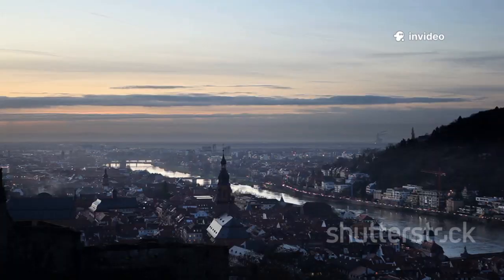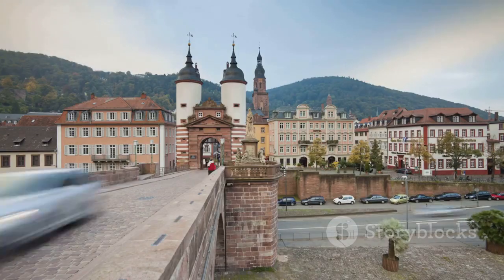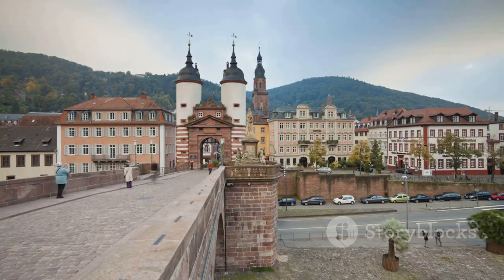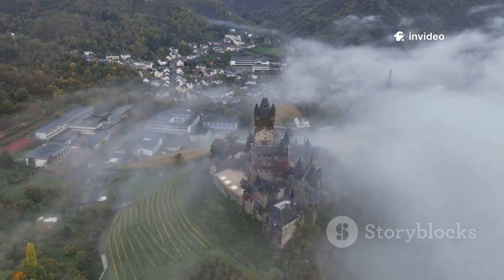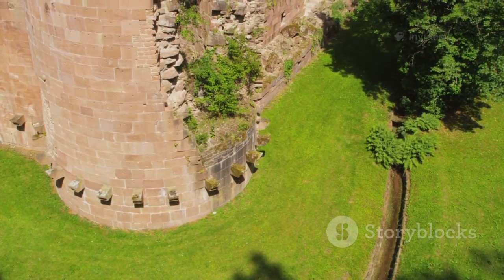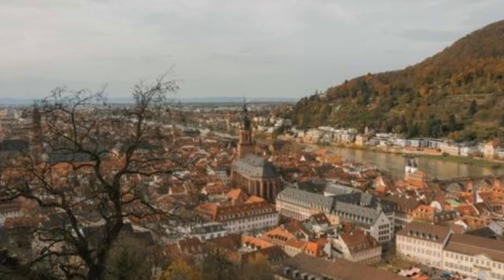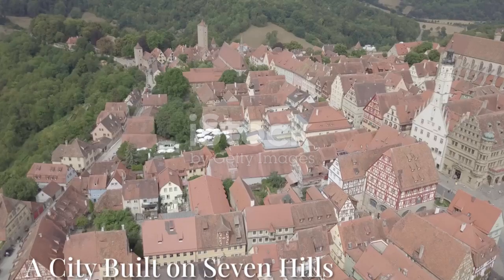Go into small side streets for hidden squares and the old student prison, covered in drawings from students who broke the rules. As evening comes, cross the old bridge and watch the castle glow against the night sky. Heidelberg's charm comes from its mix of history, old damage, and lasting spirit. Here, beauty is found in both the ruins and the stories they tell. It's a city that makes you want to dream. And it's unforgettable.